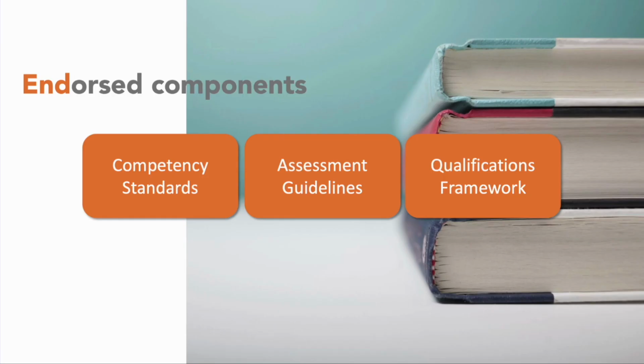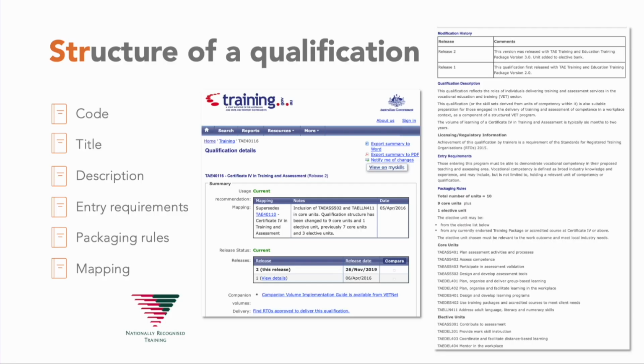Speaking of endorsements, when reviewing and endorsing training packages, the AISC looks at the competency standards, these are the units of competency or modules, the assessment guidelines, and the qualifications framework. So once a training package is endorsed, you know that these standards are being kept nationally. Also on training.gov.au, you can access qualifications.